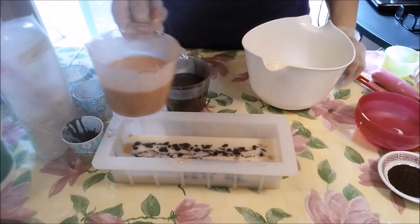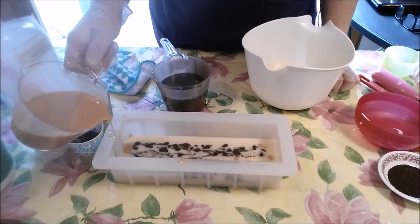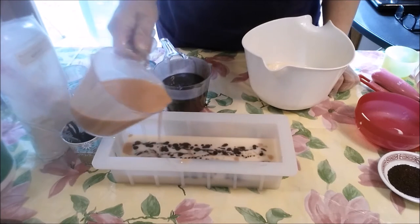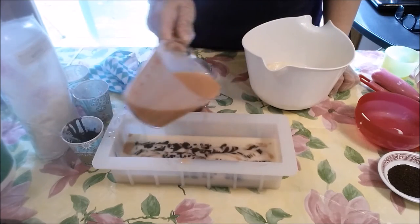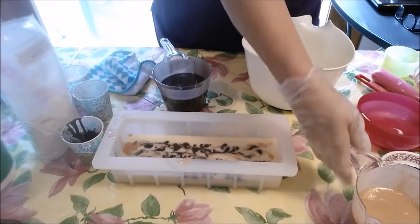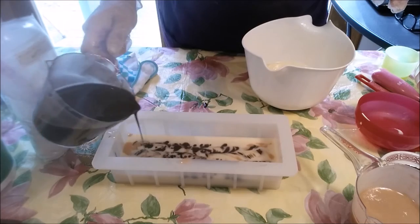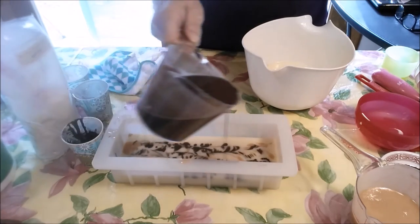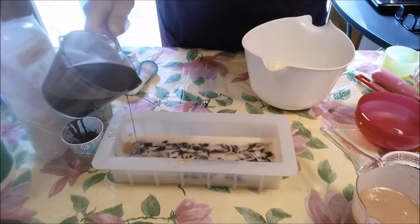Smells really good. Honestly, it's interesting that the usage rate could be so low, but it still smells so strong. Each fragrance oil is its own entity, that's for sure. I am so excited about the colors. I hope the colors stay in this one, you guys. I can't wait to cut it, and I haven't even finished pouring it yet.